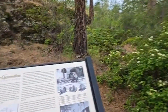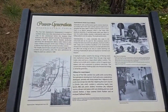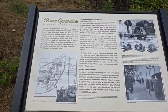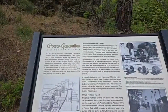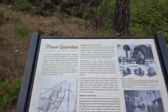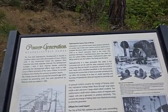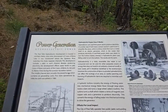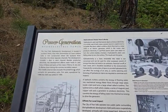But they have another sign here we can take a look at. Talks about hydroelectric power, specifically the Post Falls Hydroelectric Development, which is located in northern Idaho, 9 miles downstream of Coeur d'Alene Lake. It was constructed where the Spokane River branches into 3 separate channels. The development includes a dam in each channel.